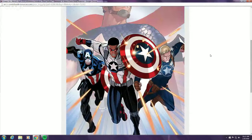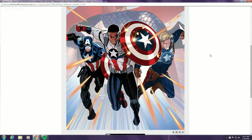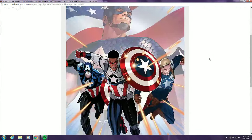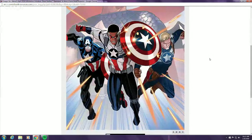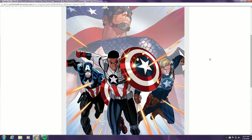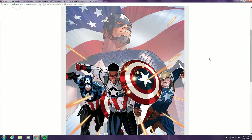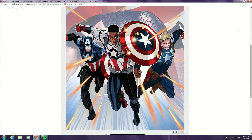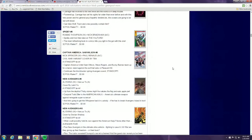So here we go. We've got Sam Wilson up front running forward, and then we have Bucky. I'm assuming, is that Bucky? I'm not sure who that is. Then we've got old Rogers on the side, I would guess. And then we've got the war poster, Captain America in the background. I don't particularly care for this cover because I don't like the rushing out of nothing kind of thing. The war poster makes it look like there's something back there, but it's not necessarily particularly. Probably the least favorite of the Captain America covers that I've gotten so far. So not terribly excited by that.